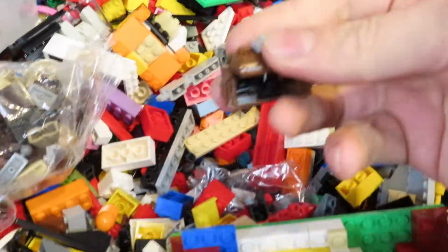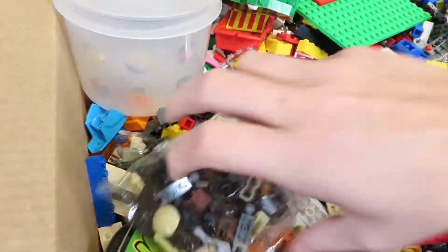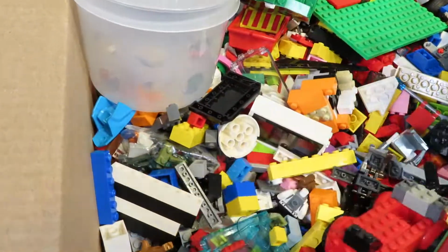A treasure chest. Is anything on the inside? Yeah, looks like a Star Wars blaster. That's a pretty cool find. Oh my goodness, more minifigure parts.